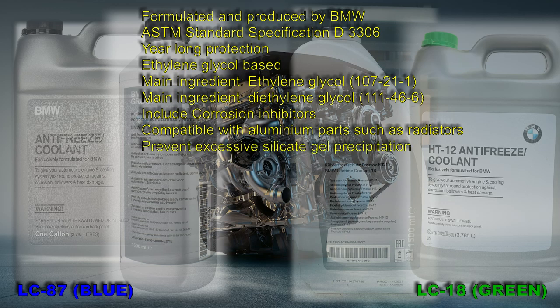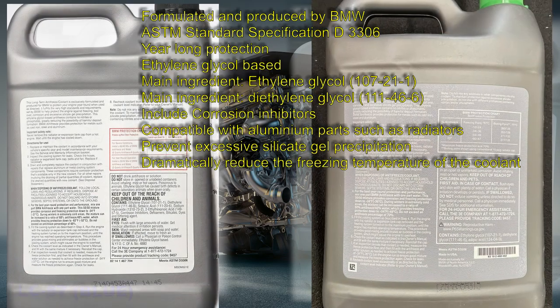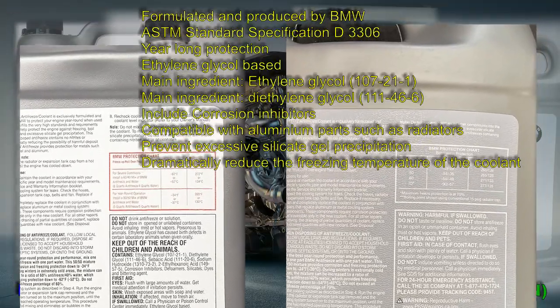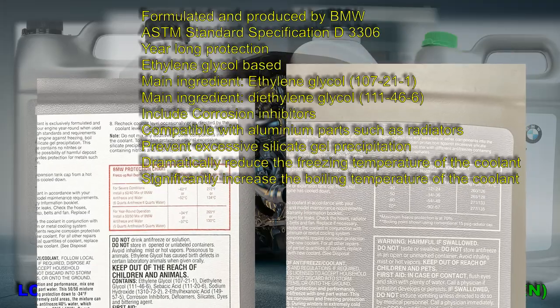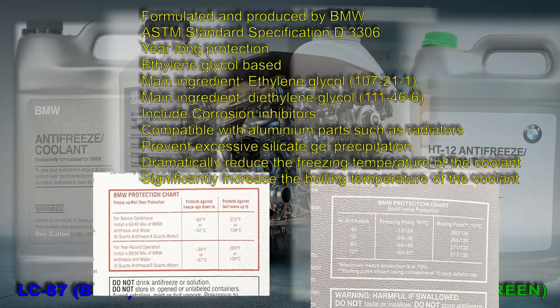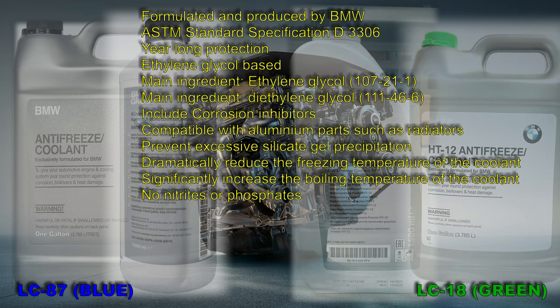Both prevent excessive silicate gel precipitation, which might otherwise cause clogging of the cooling system. Both dramatically reduce the freezing temperature of the coolant and also at the same time significantly increase the boiling temperature of the coolant. However, there are differences which will be detailed later. Both contain no nitrates or phosphates which are currently banned.